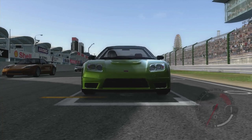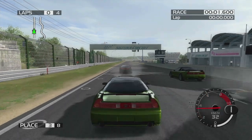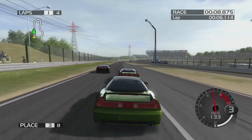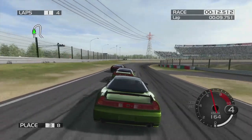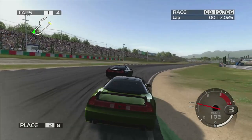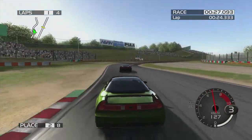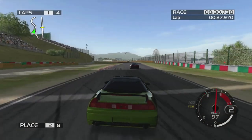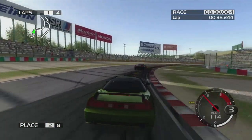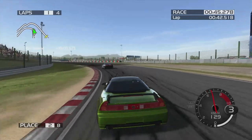Oh, all right. Suzuka circuit. Honestly, us Brits are slowly dying. It is hot. Hot is an understatement, to be honest. Not bad. Take the inside line. Oh, that was a save and a half.